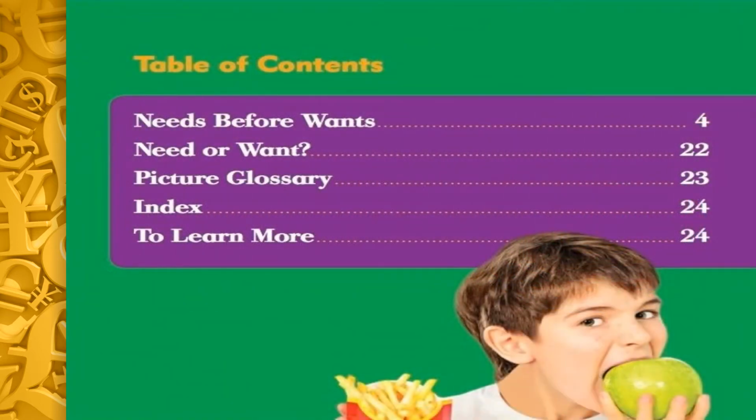A table of contents is located at the beginning of the text and lists key topics in the book with the page number in the order they are presented. In this table of contents, we have needs before wants on page 4, need or want on page 22, picture glossary on page 23, an index on page 24, and to learn more on page 24 as well.